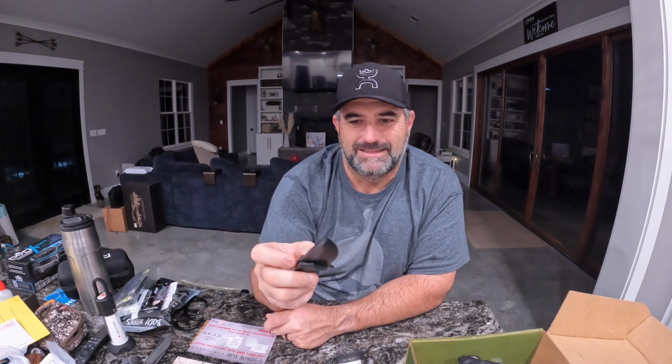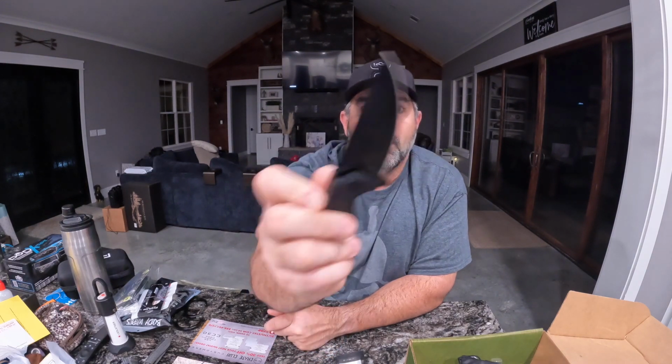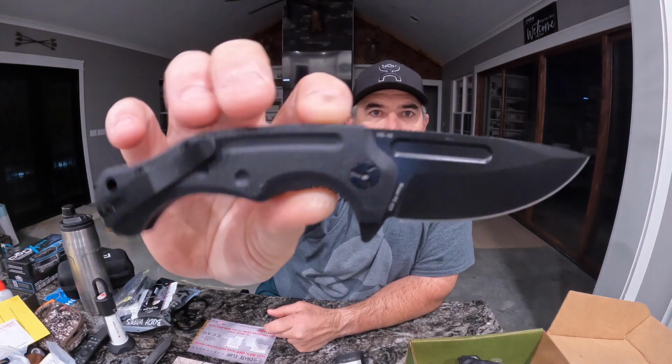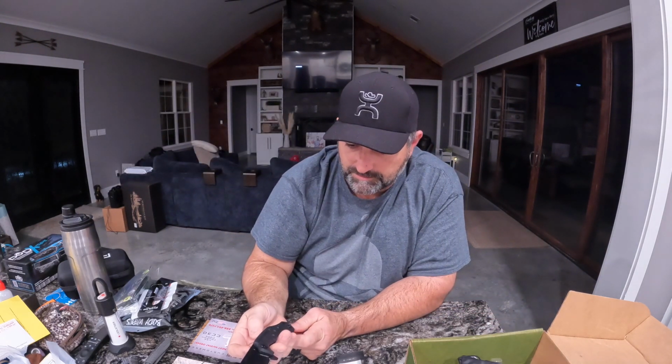Flipper. Ooh. All right. The weight feels a little bit off on it, but you know, good lockup on it. I wish it was brighter in here. I'd try and show it to you, but the centering is perfect. The glass breaker is garbage. And there's your knife, right there. The clip is reversible. You're only going to get a tip-up carry.